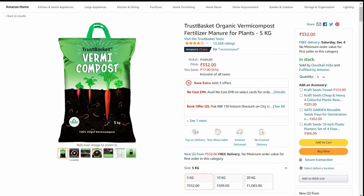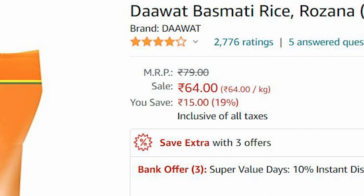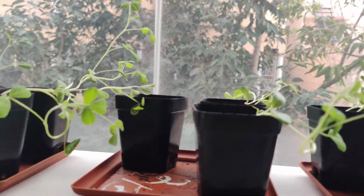And just to show you how outrageous this is, basmati rice is 64 a kg while this is 66. So buy from a local retailer or make compost yourself. But it does help plants grow though. So if you're buying it, it works. Or at least for me it did.